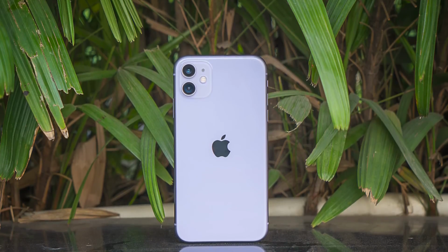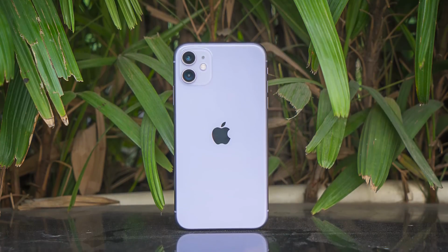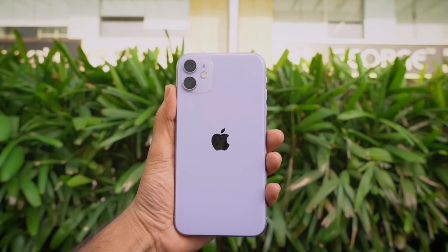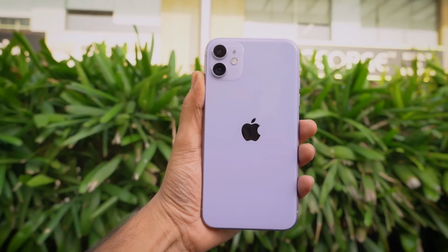The ergonomics on the iPhone 11 is again very similar to the XR, and it's not necessarily something that I'm a big fan of. The matte sides are slightly slippery, at least for my skin texture, and that wider frame means that at least I need a case to make sure that I feel secure carrying it around.